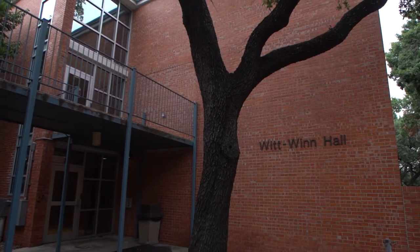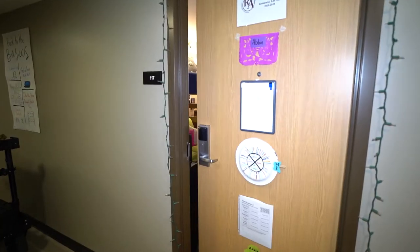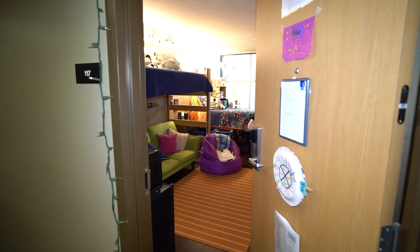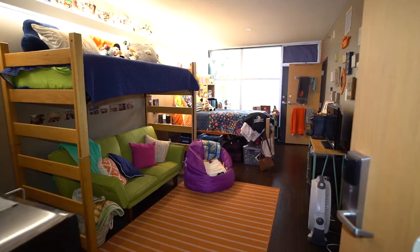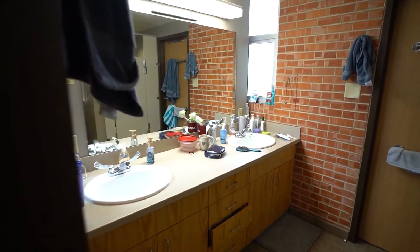Witt-Winn Hall is located in the middle of the first year quad area on the east side of campus. It is conveniently located next to Mabee Dining Hall and directly behind the Witt Reception Center. Two people live in each room and share a bathroom with two other suitemates.